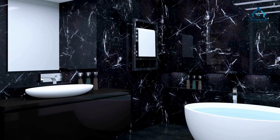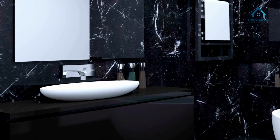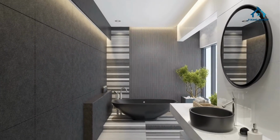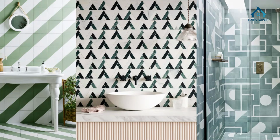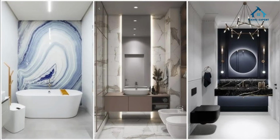Now let's talk tiles. Bold and vibrant tile choices are taking center stage this year. Whether it's a statement wall, a funky backsplash, or even colorful floor tiles, don't be afraid to go bold with your choices. Geometric patterns, textured tiles, and unique shapes are fantastic ways to add personality to your bathroom space.